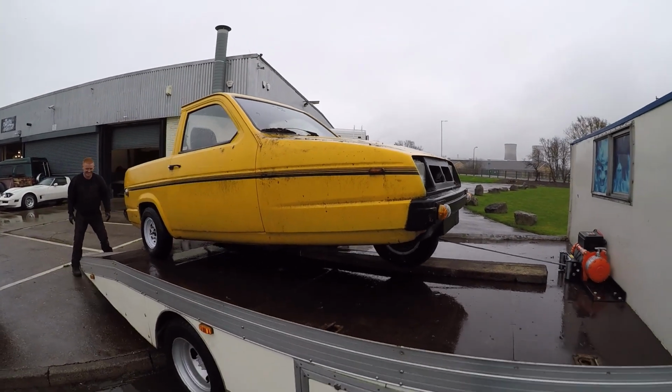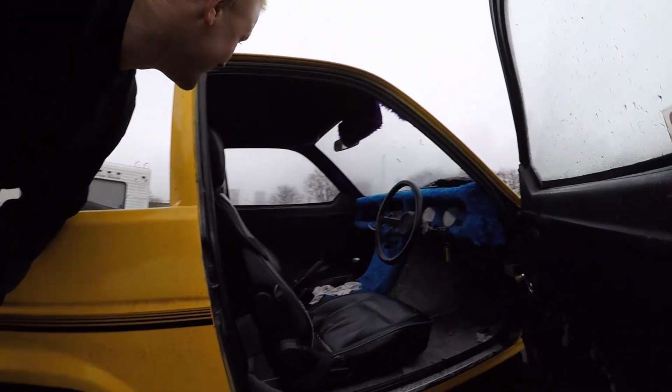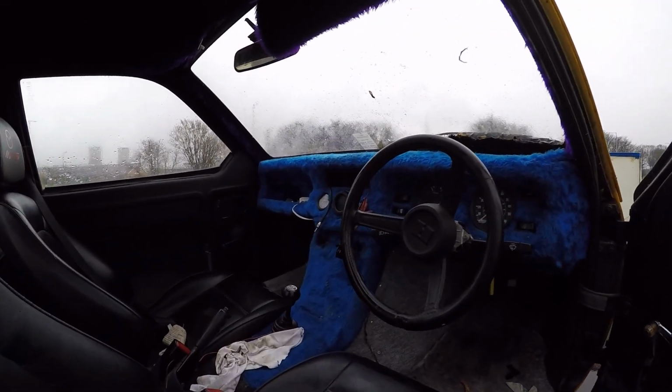Don't you remember, when we got this, it had a blue dash? Oh yes, a blue furry dash. The purple fur headlining, yeah. It did look, well, it was a comedy car, wasn't it? It was, yeah. It still is now because it puts a smile on everyone's face. We've just had a thumbs up from one of the residents there. I think we've made their morning.